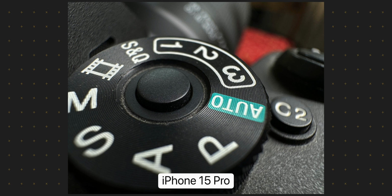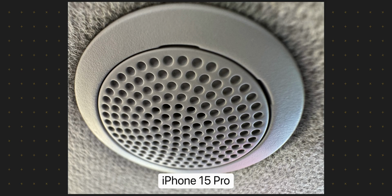Now thanks to this ability of taking macro shots, the 3 cameras at the back of iPhone 15 Pro actually give us 5 different focal lengths. Since the wide cameras on both these phones are pretty much similar, I wonder why Apple did not give us this option on the iPhone 15.